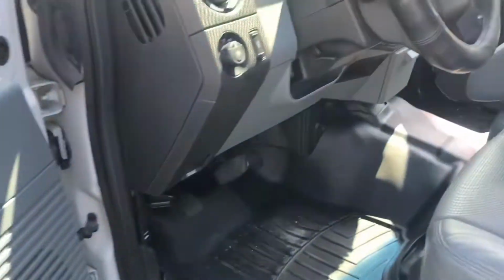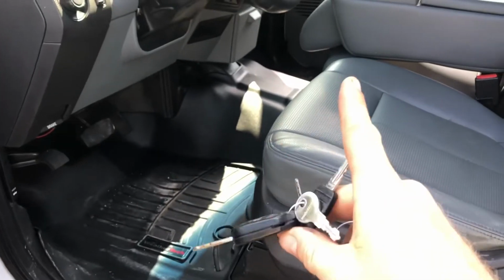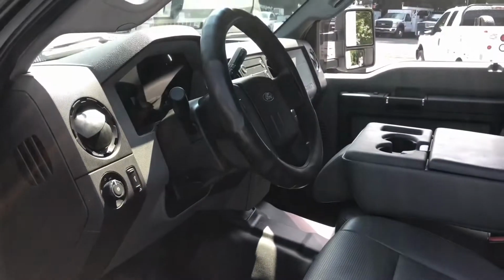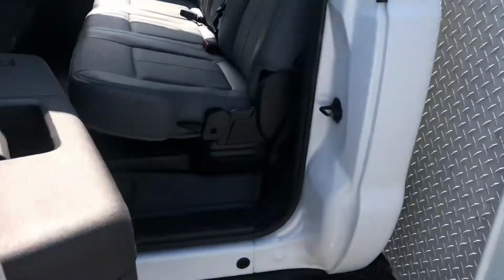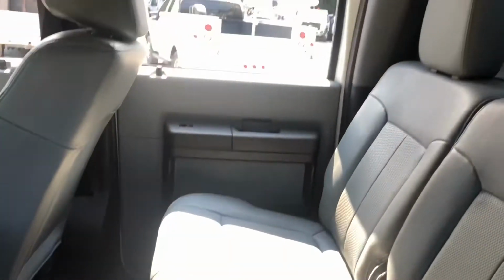Power locks, power windows, manual seats. Surprisingly, this truck does come with three sets of keys, and I do have the keys for the bins as well. It does have cruise control. Like I said, it is a full crew cab, which again is really hard to find in a service truck, so pretty well equipped. You have the WeatherTech floor mats throughout, and the interior really is in excellent condition.